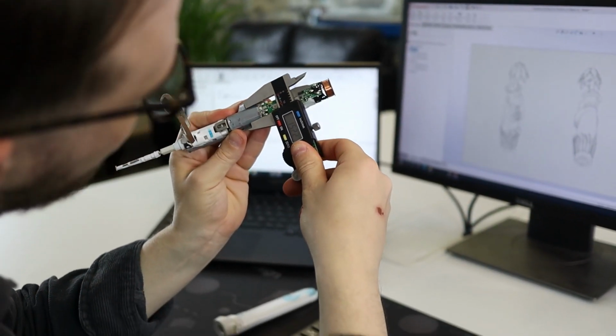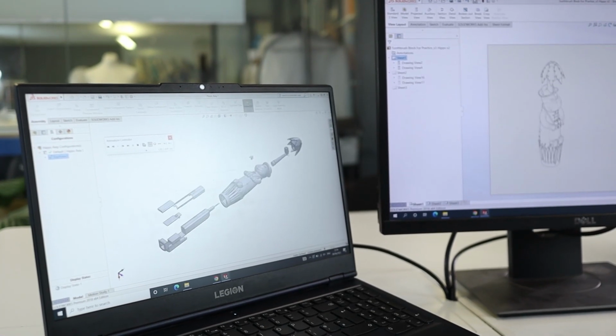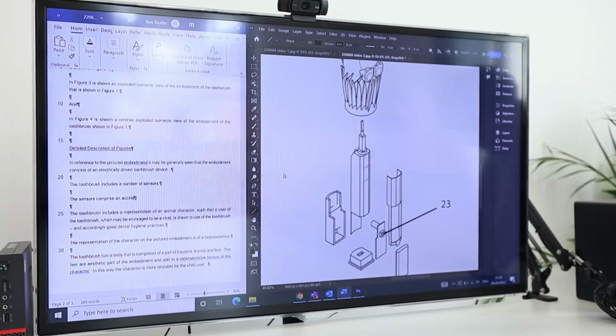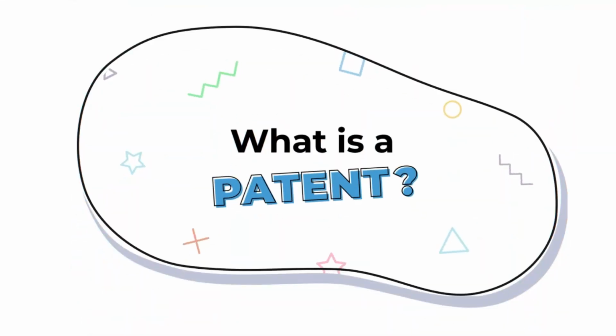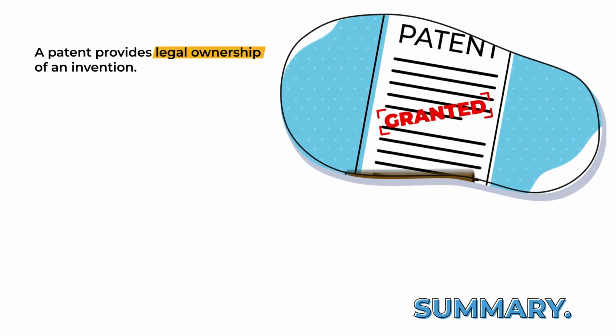When your design is ready, you can apply for a patent. Although you can do this yourself, Innovate's unique approach to design and patents can help you create a broad application with reduced upfront cost. So, in summary, a patent provides legal ownership of an invention.